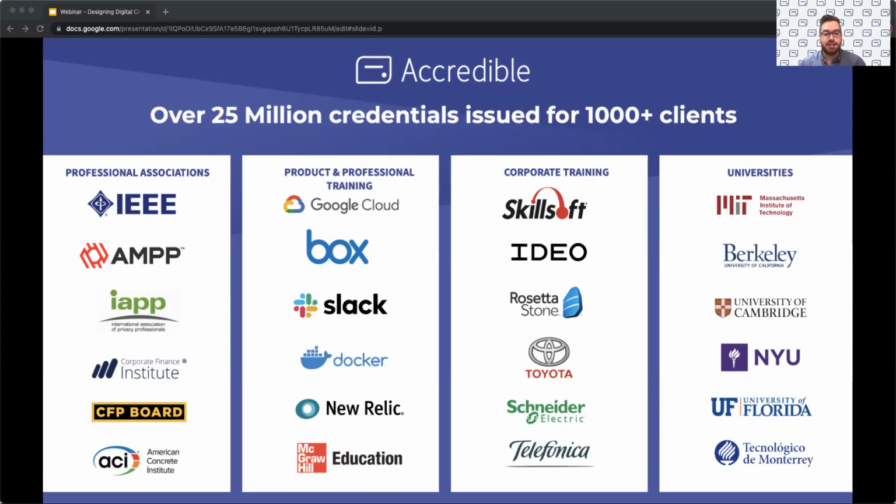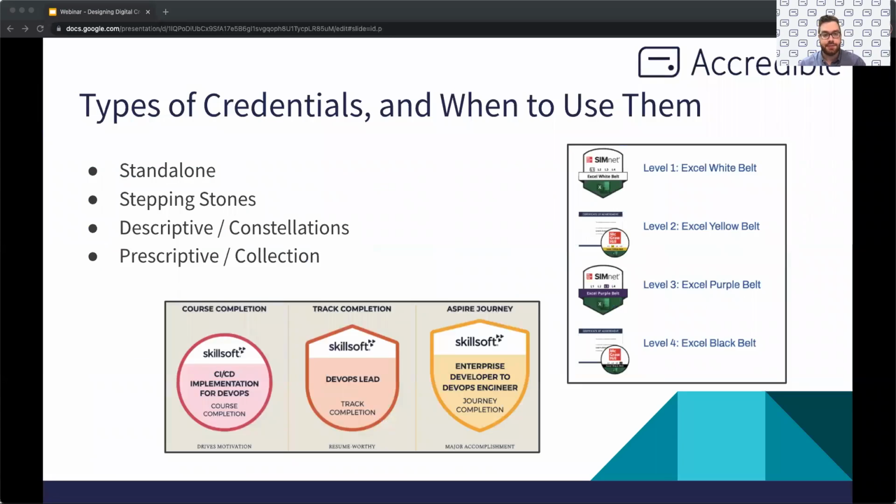Let's talk about designing digital credentials. We're going to start off with what kinds of credentials there are, and Accredible is credential agnostic. That means we allow you to decide if you're going to issue certificates or badges or both. And we usually find that when somebody is using both badge and certificate to reward achievement, the separation exists where certificates are often used when someone is hitting a milestone or a specific type of recognition needs to be offered, and badges are used for pathways and micro-credentialing.